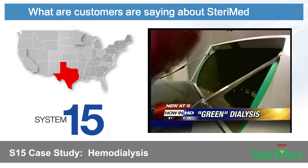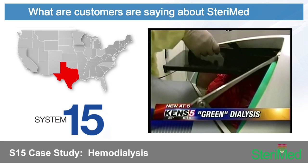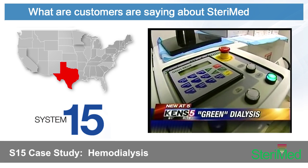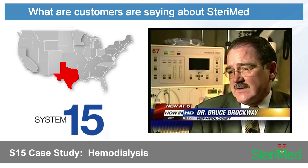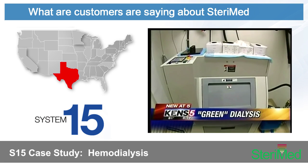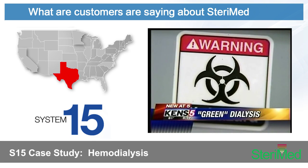Now the Kidney Treatment Center on South New Braunfels is using a new method, a shredding and sterilization system that turns potentially toxic waste into harmless trash. It's a technology that decreases the amount of environmental waste that's potentially toxic and hazardous. In a process that takes only 15 minutes, a machine called SteriMed chomps up the used plastic, then sprays on a chemical to disinfect it.